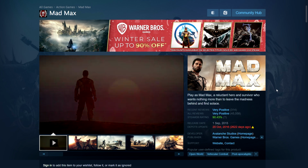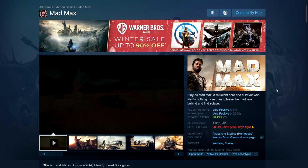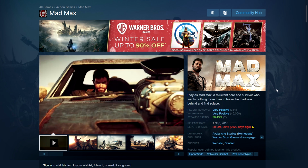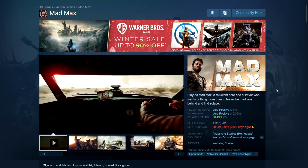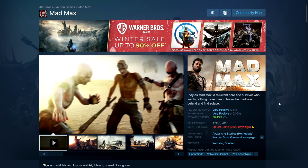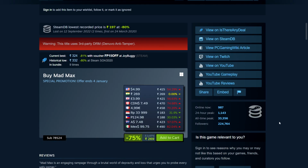The weapons are a bit limited. You only have like a shotgun and a sniper gun later on. But the fun part here is the car customization, car combat. Hand-to-hand combat is similar to the Arkham games because it is a Warner Brothers game, I guess. But yeah, overall, very enjoyable. I've played and completed this game 3 times. So this is 75% off, $269 in India, $5, £4, $7.49 in Canada, and $5 in the Eurozone.